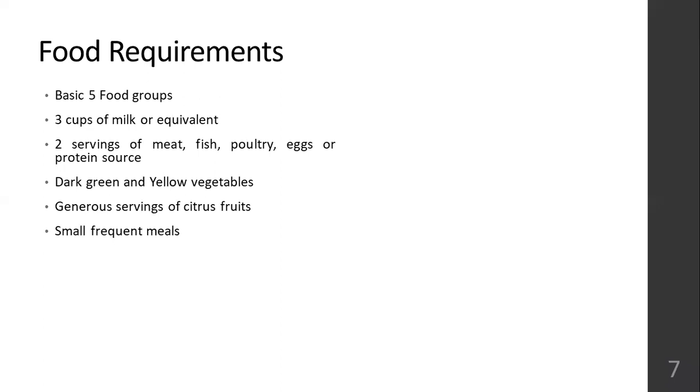Small and frequent meals, not big meals, because if she has a stomach full of food in one go, it will definitely affect her respiration. She will not be able to breathe properly, especially during the last trimester where breathing is impacted a lot.